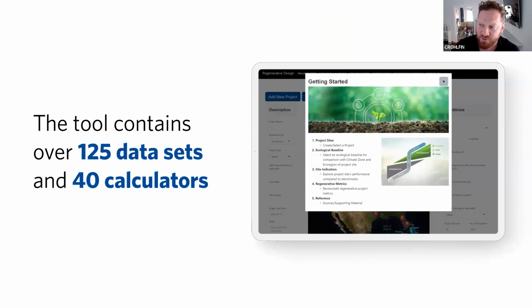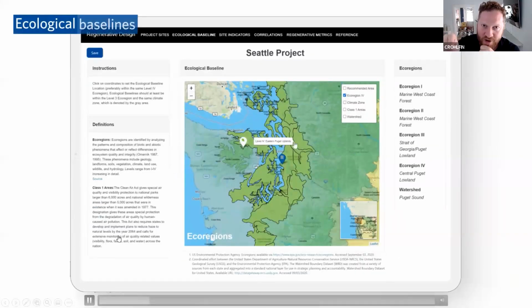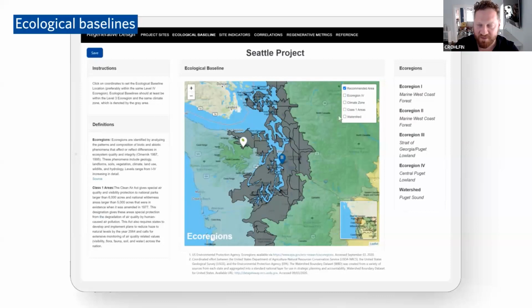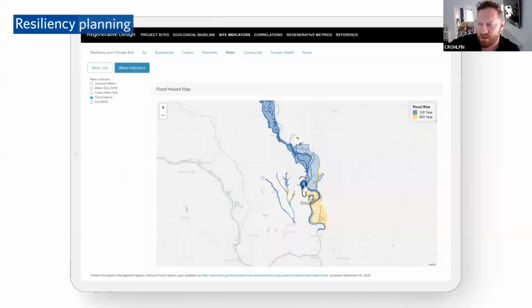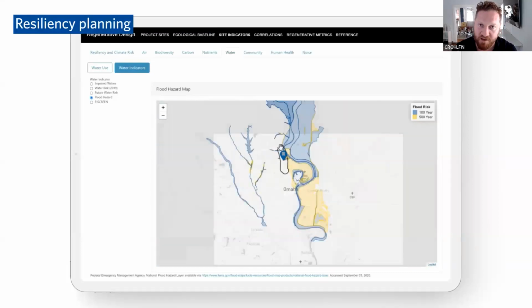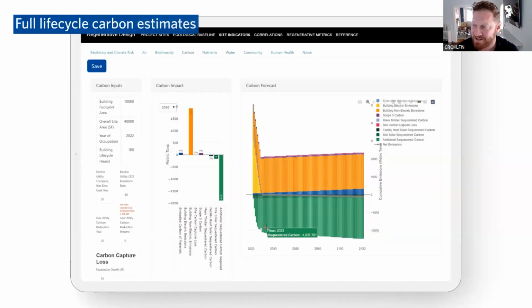So this tool has about 125 data sets and 40 different individual calculators. So you can drop a pin for a project and set an ecological baseline, that white pin right there, and try to pull in metrics from that site. So what's the carbon cycle, the water cycle, the biodiversity, the acoustics from that ecological baseline that we want to emulate for our site? We can also quickly see what future temperature and precipitation data is going to be for the site, what kind of natural disasters or FEMA flooding maps we might have to deal with, although these maps are already out of date, right, constantly being updated.